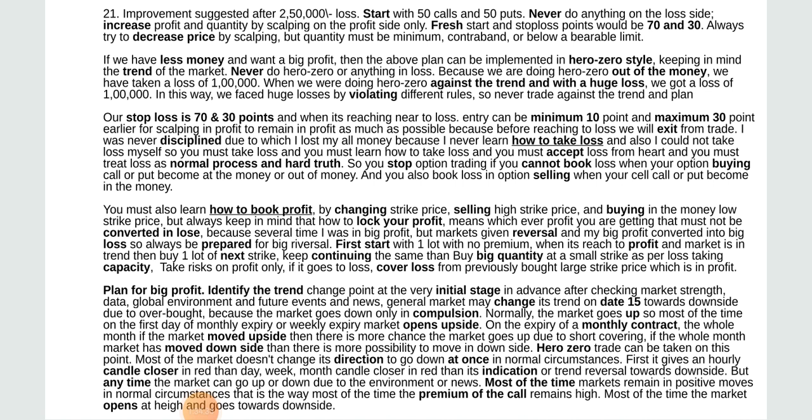If we have less money and want a big profit, then the above plan can be implemented in Hero Zero style, keeping in mind the trend of the market. Never do Hero Zero or anything in loss, because we are doing Hero Zero out of the money.